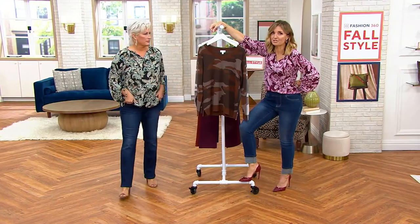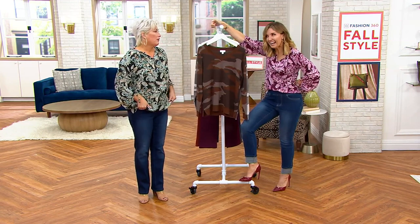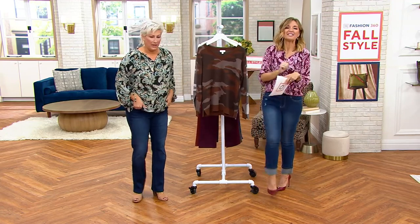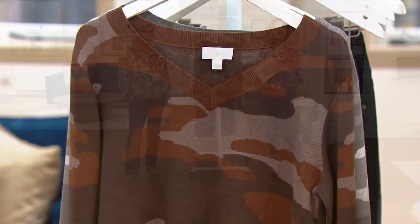But this first item in the show, apparently you've already had a really great time with. Well, we were supposed to have a lot more of these. I know, Mama. And a lot more colors. So that's why they gave us a 3-minute clock. Okay, here we go. To talk about our oversized camouflage intarsia V-neck sweater.